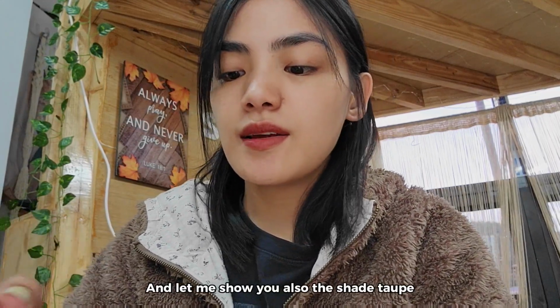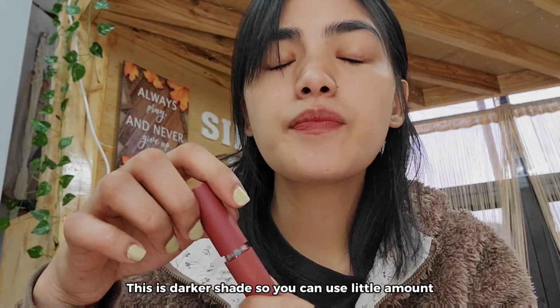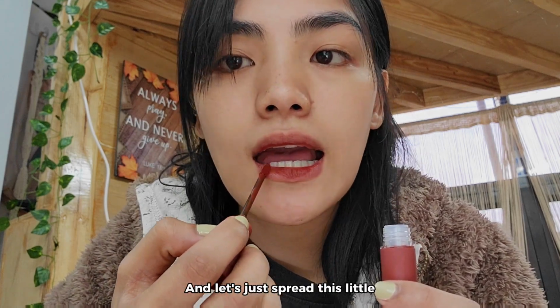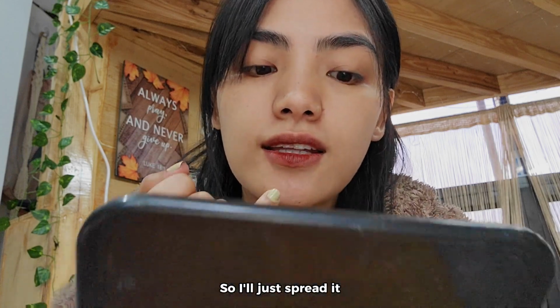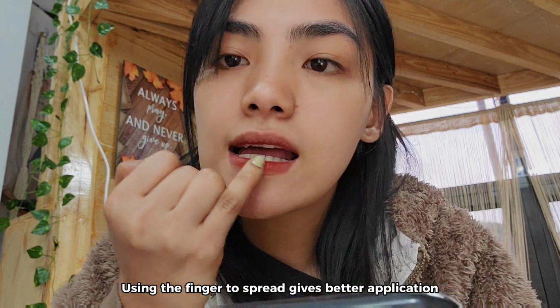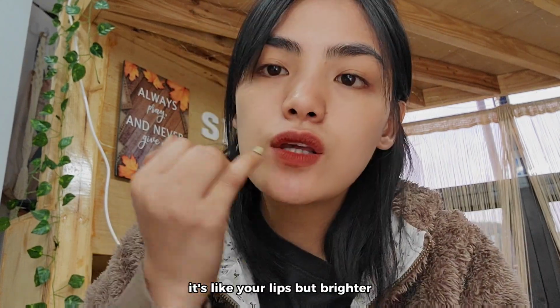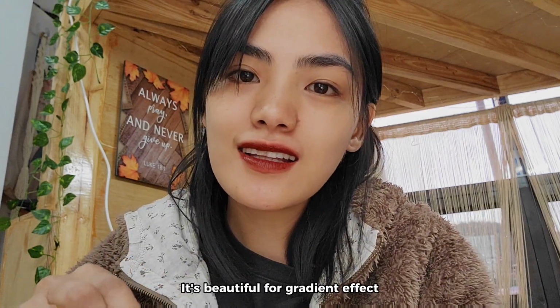So, ayan guys. Let me show you yung taupe. Tinanggal ko yung sa, ano, sa tint, pero meron pa din. Ganun talaga kapag tint. Medyo mahirap tanggalin. Ito kasi dark siya, so depende kung gaano ka-dark yung gusto nyo. Yun yung amount na i-apply nyo. Diba? Panggala. Ganun. Try muna natin i-spread itong konting yan. So, ayun guys, natural lang siya for me kapag konti lang yung nilagay mo. Yung lips mo lang na medyo nag-brighten up. Pero kapag lalagyan pa natin ng another na layer, this is how it looks. Ang ganda niya for a gradient effect. Ganyan lang siya. Hindi ko masyadong nilagyan sa gilid para at least makita niyo.